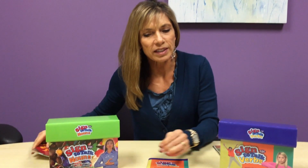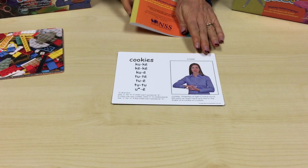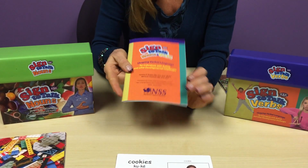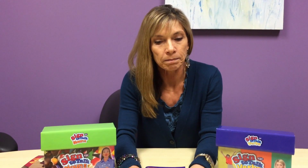You don't show the signs here to the child; rather you use that to teach yourself the sign. Then in the manual that comes with the kit, and also in my webinars through Northern, I give very clear instructions about how you might teach someone to sign, using physical prompts and fading them, using model prompts and fading them, so that kids are independently signing in the presence of the item when they want it.